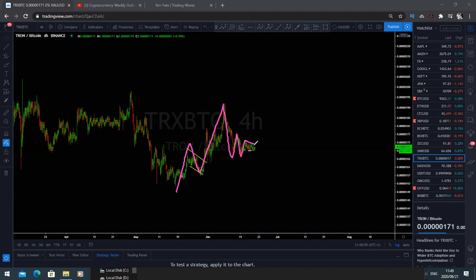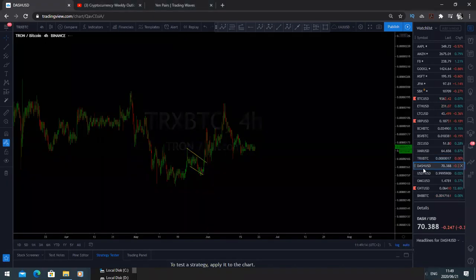We can get a structure like this on Tron before making a move to the downside. So a bit of sideways move on Tron before we make a move to the downside. That will be an A, B, C structure. We come and retest the lows here. That is Tron and Dash.